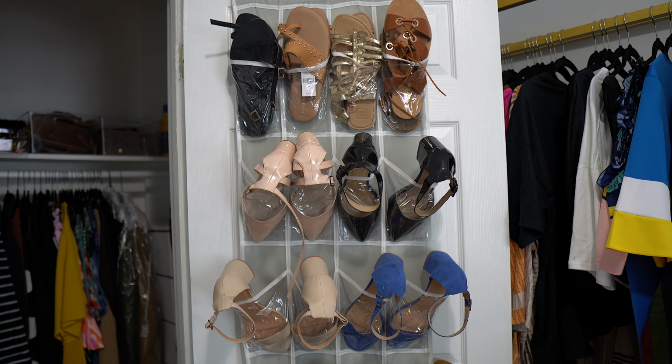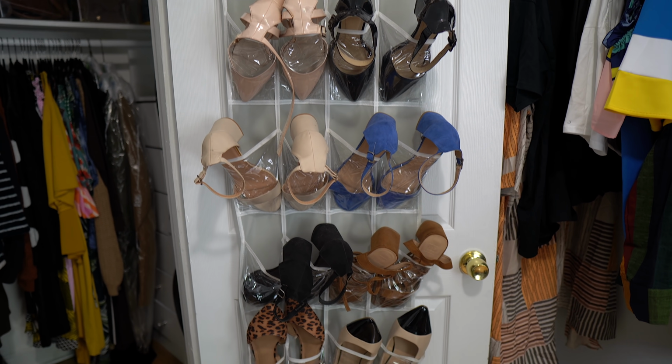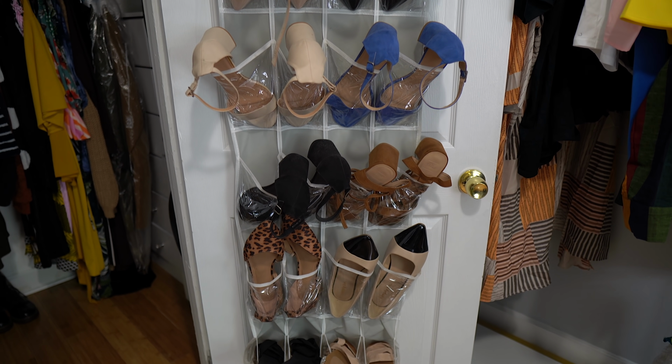And lastly is my shoe organizer that hangs over the door. I've actually had this since my first apartment in St. Thomas. I brought it here to New Jersey. It holds a whole bunch of shoes. I am not a huge shoe person, so it does hold a lot of my shoes. I'm able to just close my closet door and hide my shoes away, while also saving a lot of floor space, so I love that.